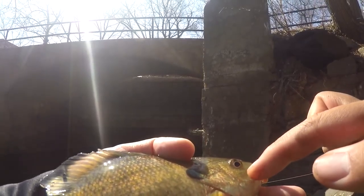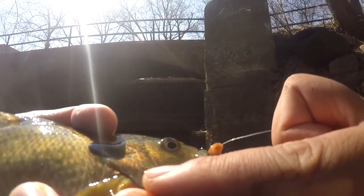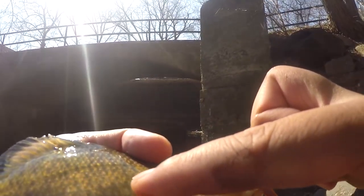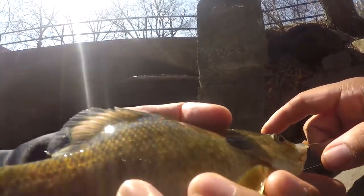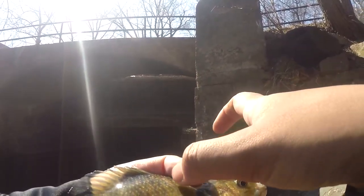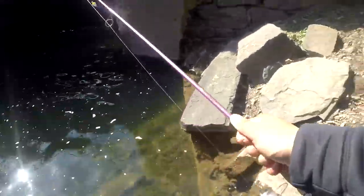Beautiful. This is certainly a bluegill, Lepomis macrochirus. You've got the blue on the operculum here, and a black dot on the opercular flap. Purple and vertical bars are indicators of a winter time bluegill. Gotta tell you, beautiful fish.